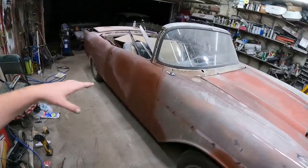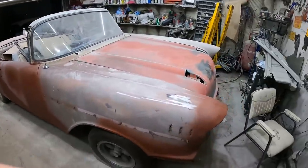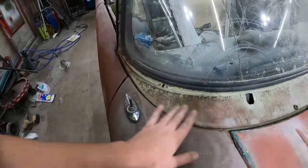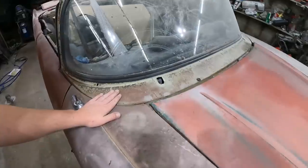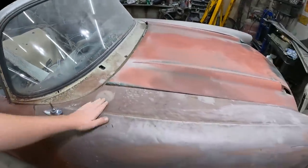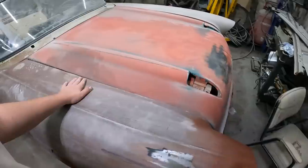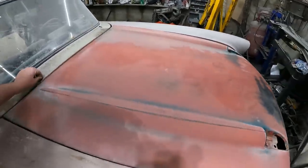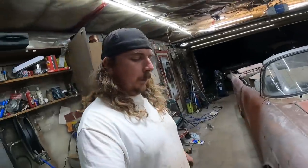Now, the doors, the quarters, parts of the fenders are kind of taken care of. I haven't touched the hood. I mean, we still have like moss and stuff like that on the cowl and everything. What we're gonna do is just go over it by hand, scuff everything up and make it one color. We're not going for perfection. We're going for get it together and get it on the road.